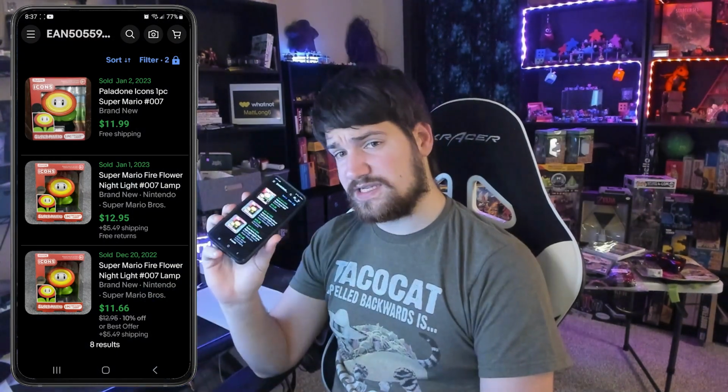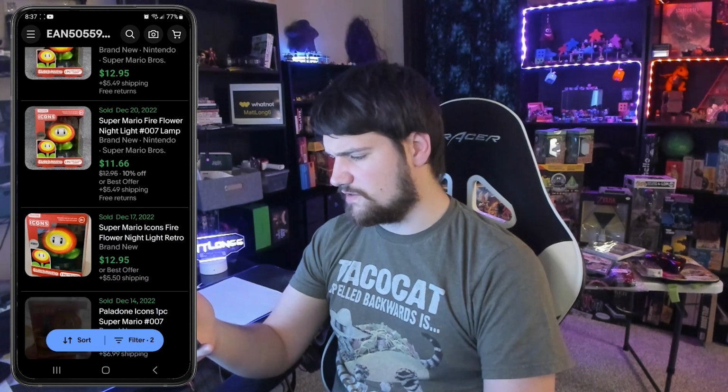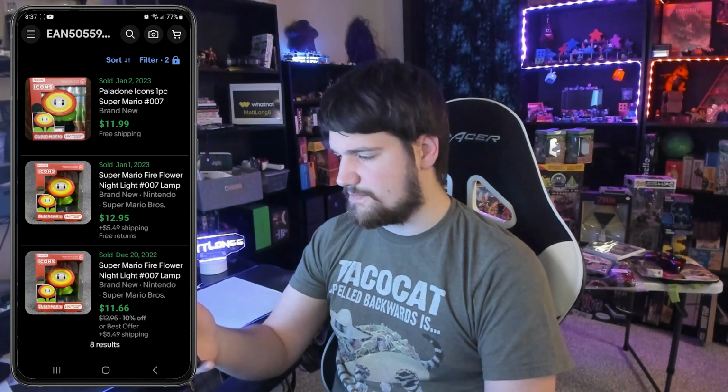After the barcode is scanned, it'll tell you the value, if you're lucky, of what this is. So most people are paying about $12 for this item. The way I like to do it is free shipping, so we're going to go ahead and do that method.